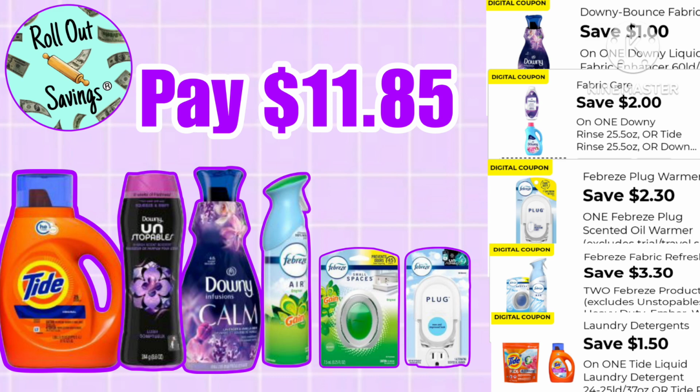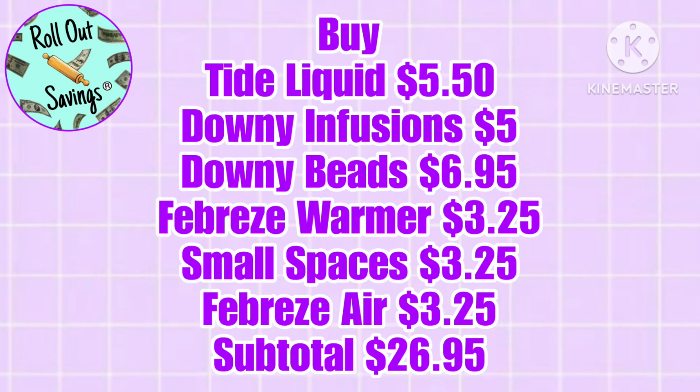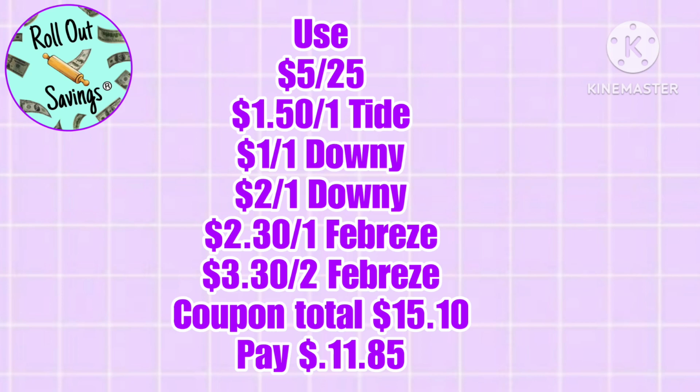On this deal, you're going to get your Tide Liquid, your Unstoppables, your Downy Calm, that's the infusions, your Febreze Small Spaces, and a Febreze warmer. After all your coupons, you're going to pay just $11.85.